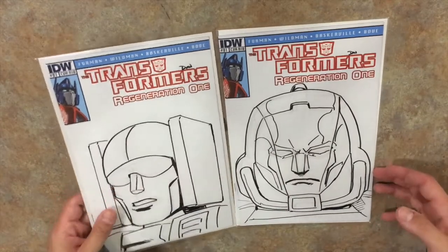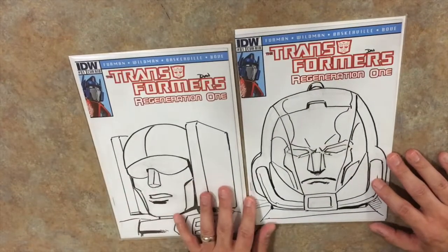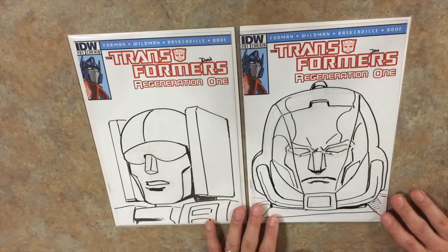And if that's the case, that there's only 100, it's kind of cool to have 2 of the 100 books that exist. The artwork on here is very, very basic, as you can see. And a lot of that has to do with this first blank cover. This cover paper is shit. It's absolute shit.